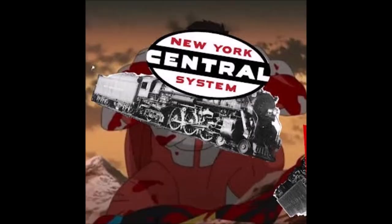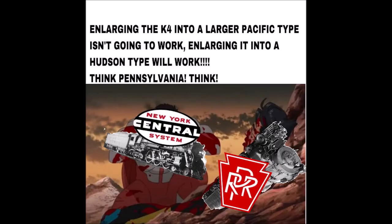Unloading the K4 in a larger Pacific type simply isn't going to work, especially when you're keeping the same wheelbase, but enlarging it into a Hudson or Mountain type will work! And I'm not the only one who did it! Your partner, Roman Commissioner, did too, and they got away just fine! Think, Pennsylvania, think!